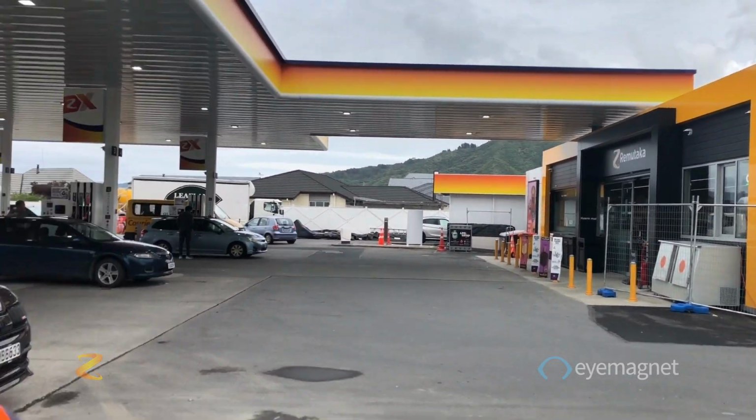This is really a great demonstration of where Z are going, from not only a fueling but all services perspective. iMagnet have been very involved in the digital technology here, and this is a bit of a showcase of what's possible today, but really where we're going in the future. It's a great site.